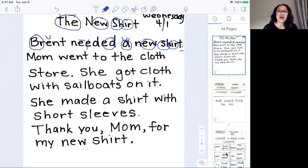So that's the end of the sentence, and it begins with a capital letter, which is for two reasons. It's a name of a boy, and it is starting the sentence, right? Brent needed a new shirt. Now let's start the new sentence with a capital letter. Mom went to the cloth store.